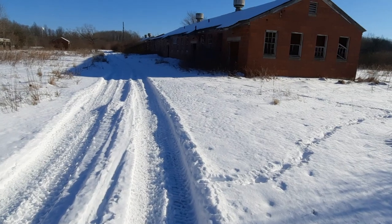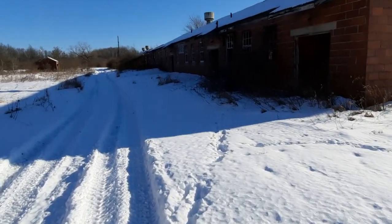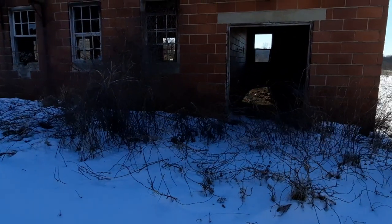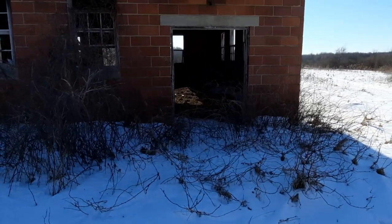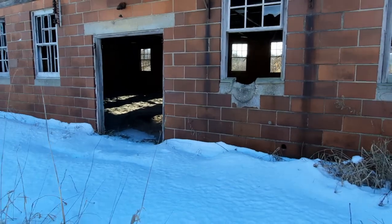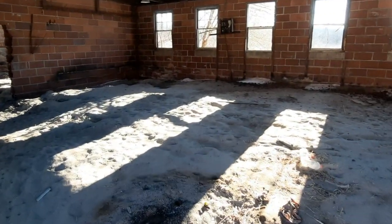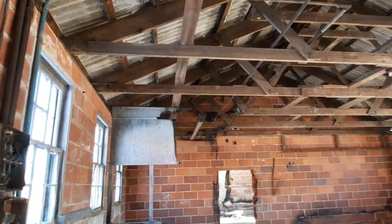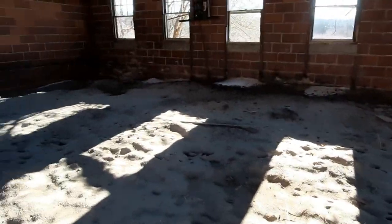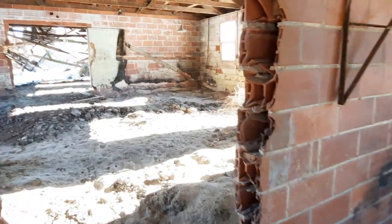All right, so we're gonna get down here to this next building. That looks like the same kind of building that we was just in. Walk away. Go in this door. Wow, this is like all sand or something in here. Pretty wild. You see him? You want to step in here?